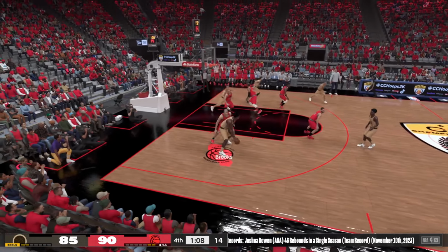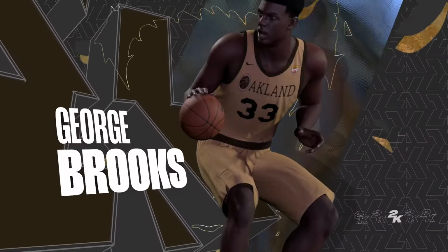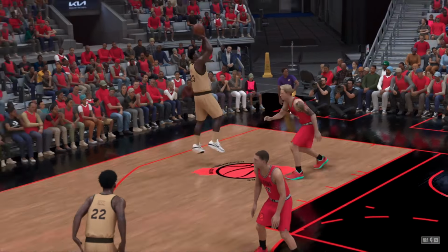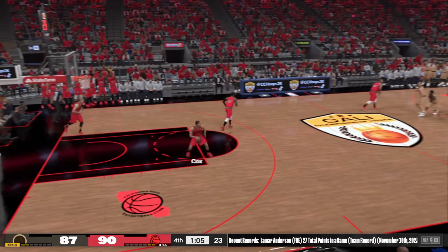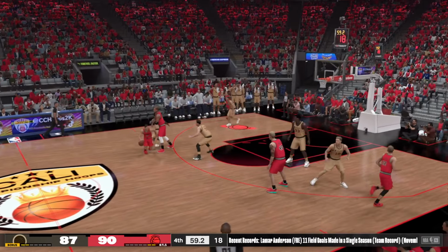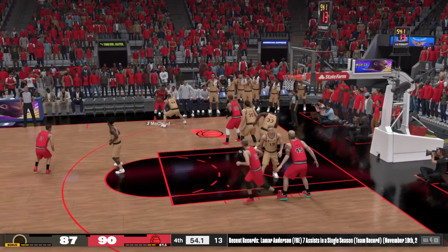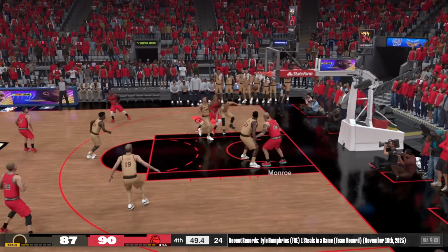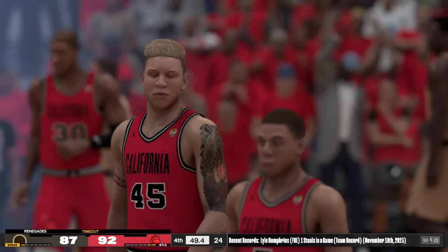Pass to Brooks. Shot on the wing. And right on target. Brooks has got 24 points. The ideal pass for that situation. Great instincts. 1:04 left in the game. They set a pick. To the wing on the left. Here's Parks. Here's Monroe. And it's in. Nice ball movement there. Delivered the pass right on time.